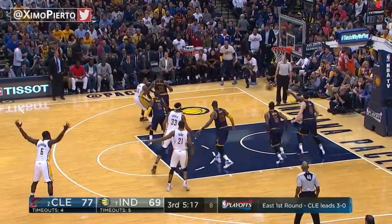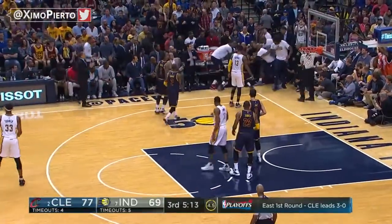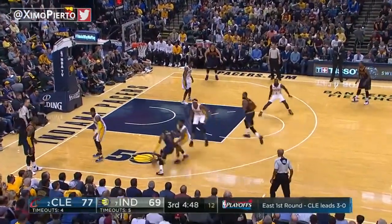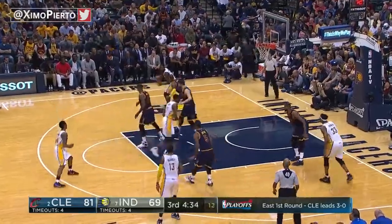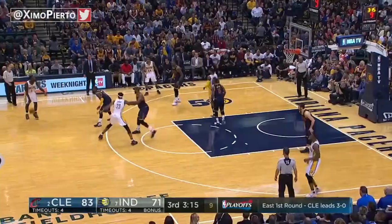Kevin Love with those great long court passes. George blocked that time. Boy, the Cavaliers really tightening the screws. And 8 total. Irving and Thompson, two-man game. Kyrie kept it himself and won. Here right now, a 13-4 spurt by Cleveland. And then also nice move by Stevenson around here by the Pacers.